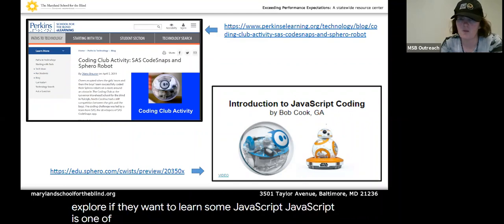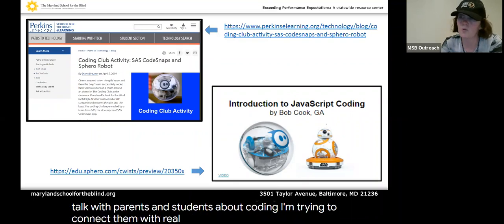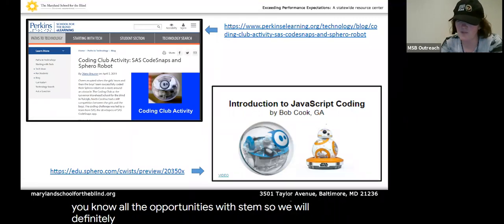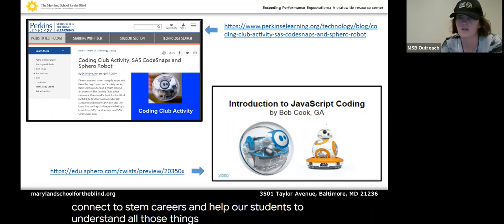JavaScript is one of the most common coding languages. So when I talk with parents and students about coding, I'm trying to connect them with real world experiences to understand that JavaScript can create web pages and all of the opportunities with STEM. So we will definitely always play with Lego EV3 robots, and I think the Sphero balls, but I also think it's really important to connect to STEM careers and help our students to understand all those things. And I think that might be our last slide.